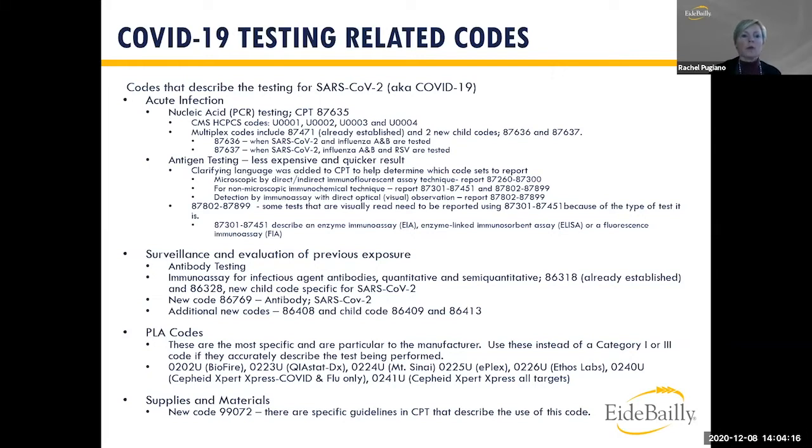The AMA website also has some additional tools and some spreadsheets that relate to these codes. And there's a CMS MLN from September 24th that became effective on October 1st. That's also a really good reference for the reporting from a Medicare perspective on these particular codes. Starting with the very first nucleic acid PCR testing CPT code, that one has been around since the spring. And CMS issued their HCPCS codes for those lab tests as well.